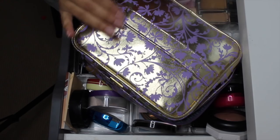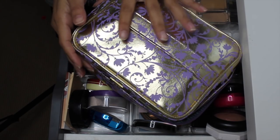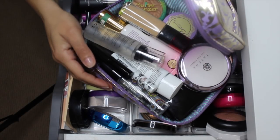Hopefully now I don't foresee traveling that much more. Well, maybe, I don't know.